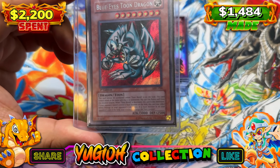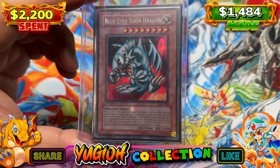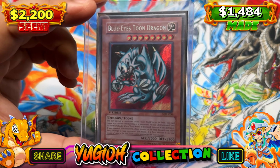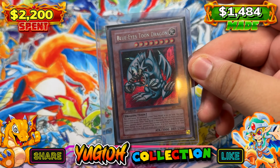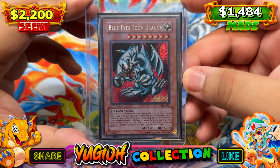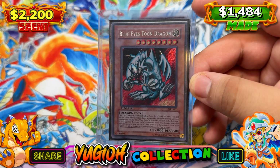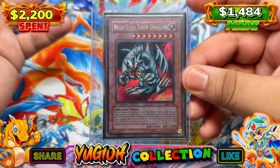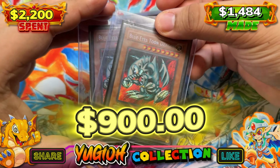Guys, when I tell you that I specifically look for collections that have Blue Eyes Toon Dragons in them, I'm not joking. I literally scout the internet to look for collections that have these bad boys. Not only are they worth a ton of money in near mint condition like this one is, but it's the most classic and iconic Toon card in my opinion, and Blue Eyes Toon Dragon is top 3 of my all-time favorite cards. And not only do we have one of these bad boys, we have 2 of them.